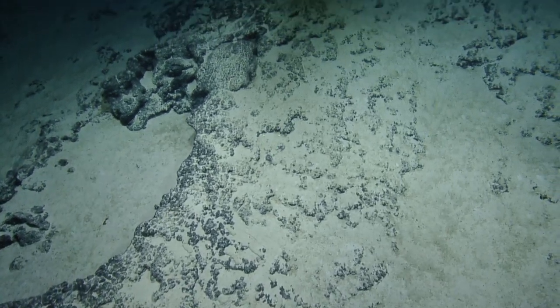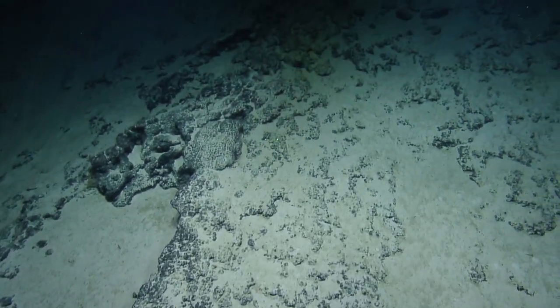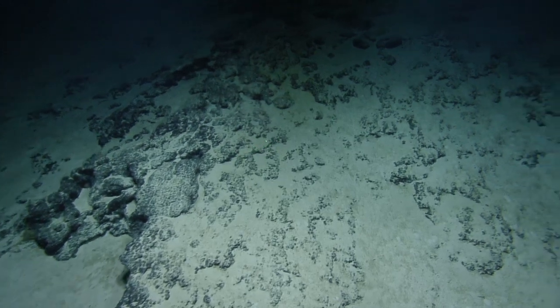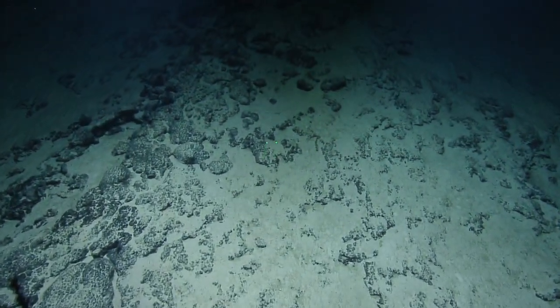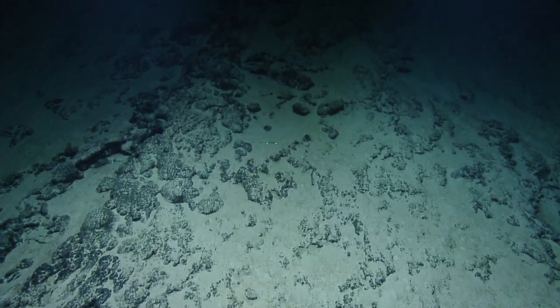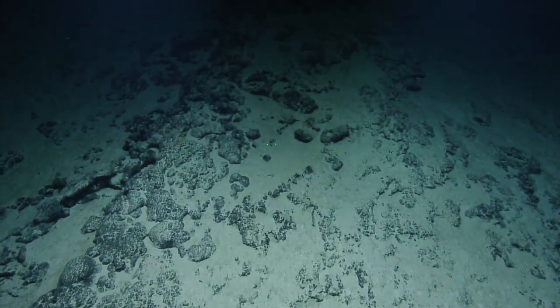But yeah, let me just make sure I get my facts straight. I'm pretty sure these are not annelids, actually. These are hemichordates. But let me just make sure, though. They don't look like segmented worms to me.